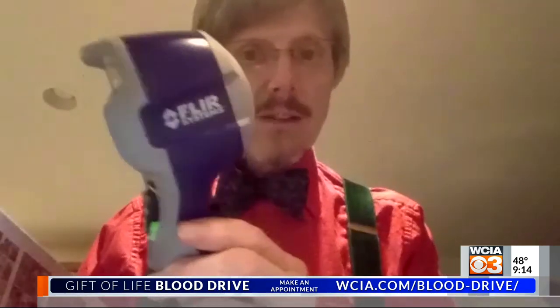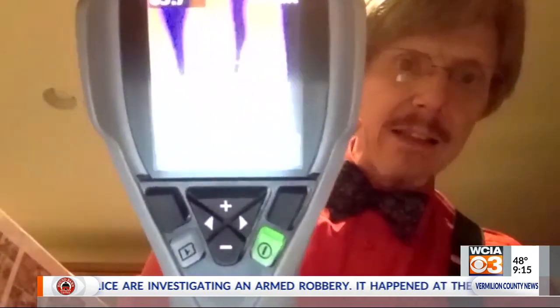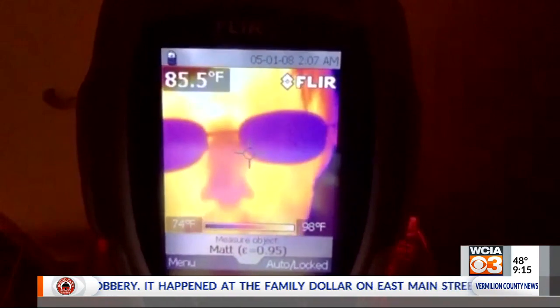And to that end, I have this cool toy, one of my favorite ones. This is a thermal imaging camera. So there, you can see what it sees now. So those are my hot little hands, and that's my face and my cool glasses. The plastic actually blocks the infrared, which is why it shows up dark.